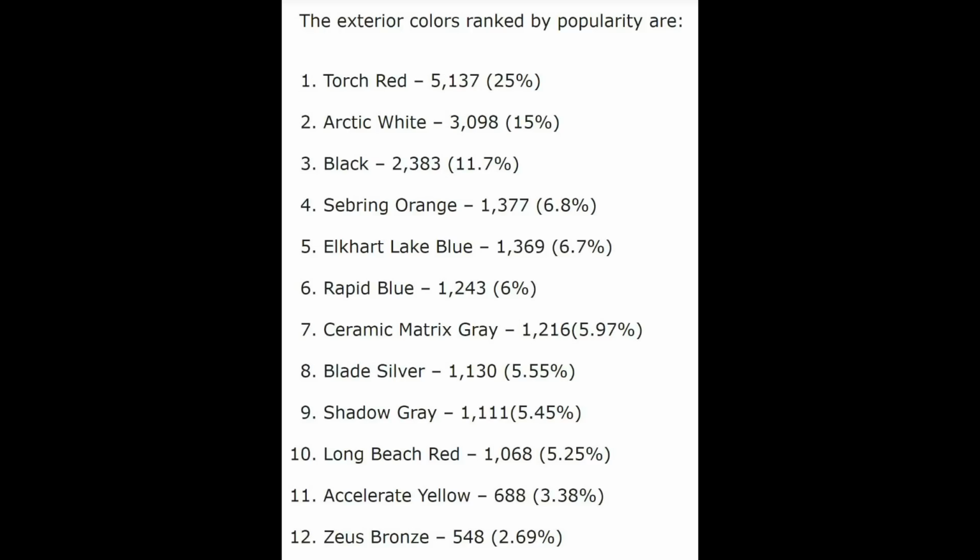So not a whole lot of people ordered the Zeus Bronze color. That's also kind of surprising, not so much because I like the color, but because I know a lot of people who did. And only 548 of you guys ordered the Zeus Bronze. Only 2.69% of the 2020 C8 Corvettes are going to be seen in Zeus Bronze. Like I said, that one is really, really interesting. I thought the Zeus Bronze color would be much more popular than that.